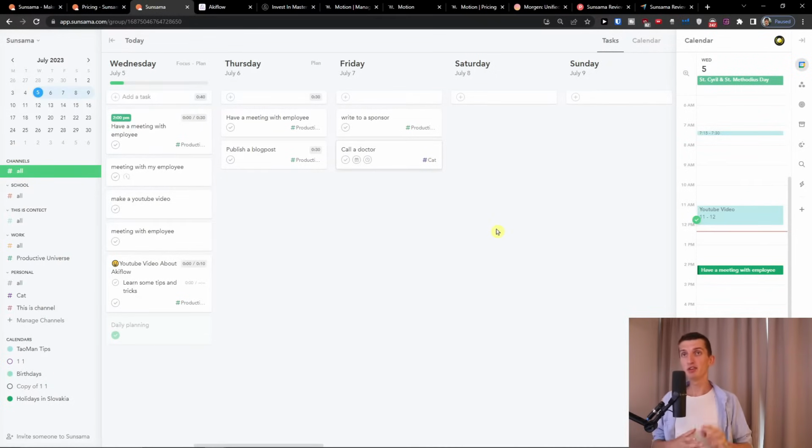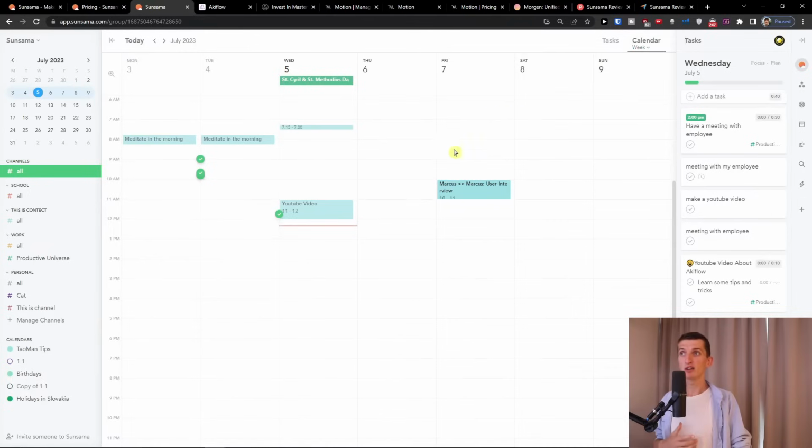Now, for the other integrations, I tried Asana, and that also worked great. I never tried Notion, so I can't say whether Notion works well or not, but it feels right to me. Not only are you going to have Google Calendar with Sunsama, you can also have the calendar that is inside Sunsama that you can use. I don't personally use it, but that's something you can.